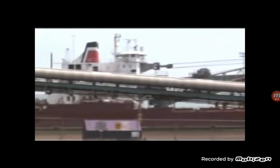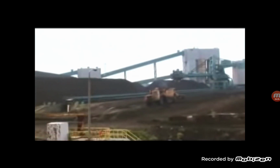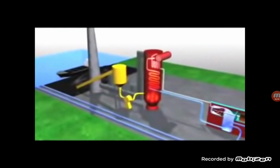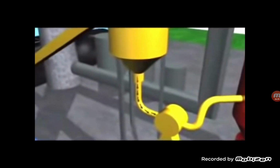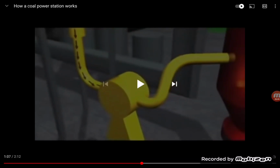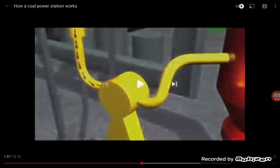Coal is shipped to the station by freighter or train, where it's then transferred to the coal yard. There, large machines called tractor scrapers arrange the coal into storage piles. A series of conveyors transports the coal into the plant, where it passes through enormous pulverizers that grind the coal into a fine powder prior to burning. This is the grinder, which makes a very fine powder.